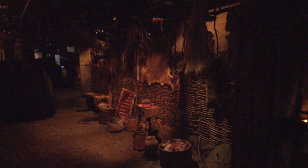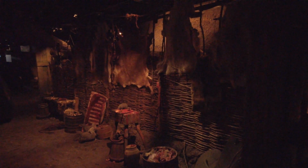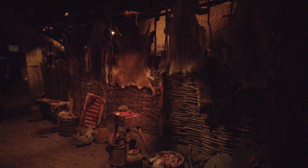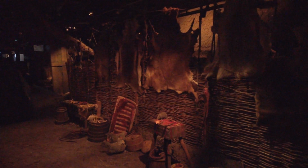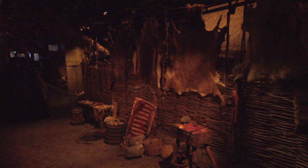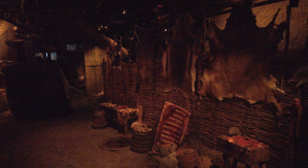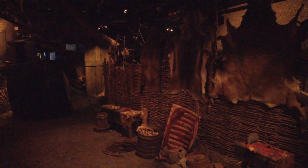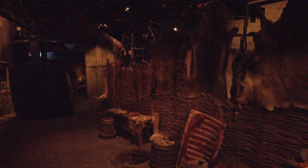Each property is separated from the next by woven wattle fences. We know from the 5 tons of animal bone found in the excavation that the people's diet was quite similar to ours, with lots of beef, pork and mutton, as well as poultry and fish. Supplying this food may have been one of the reasons for the major changes in the countryside we see around Jorvik at this time.